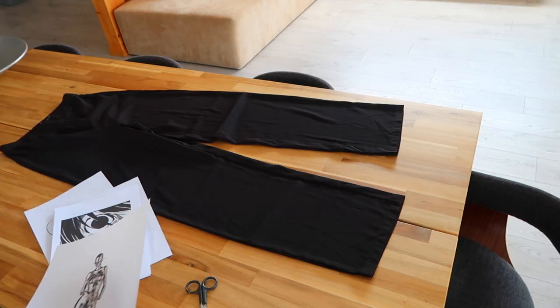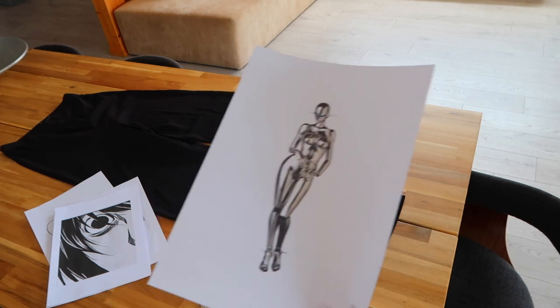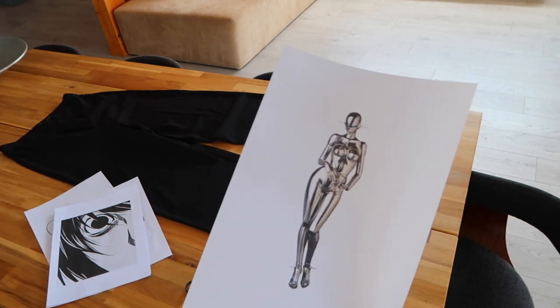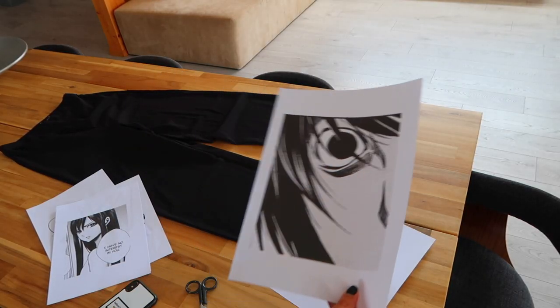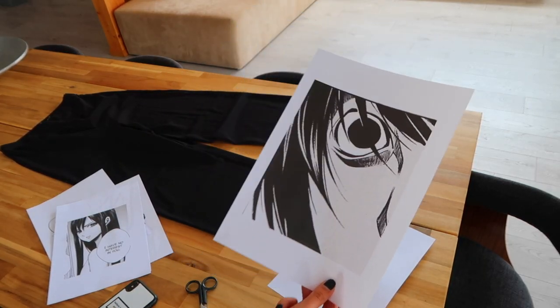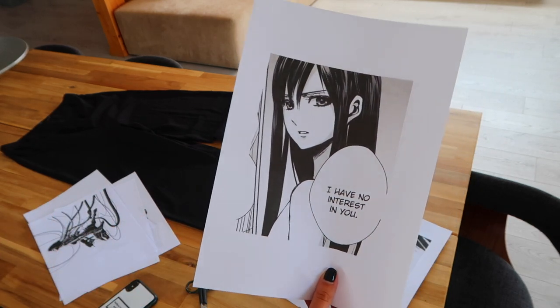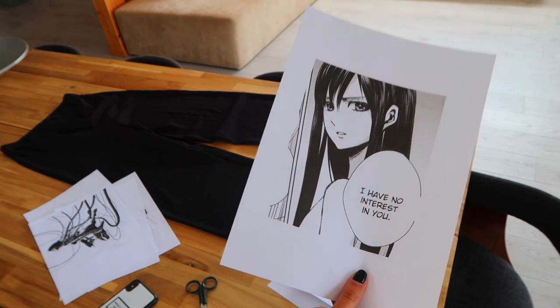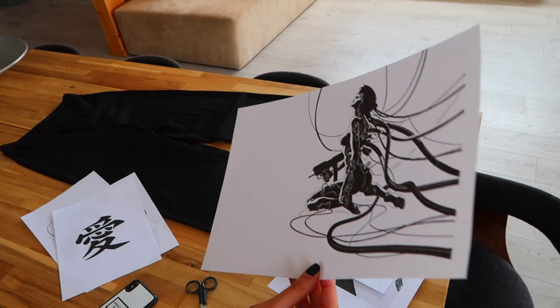So here are some stuff that I printed. I wanted a futuristic anime kind of vibe. I printed this one. This is actually the work from Hajime Sorayama. Then I have Mr. L here from Death Note. I also have this girl here. I don't know which anime she's from, but I love that she's saying I have no interest in you. Here, this artwork from Ghost in the Shell, which I think is also very cute.